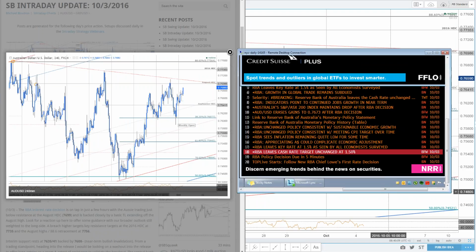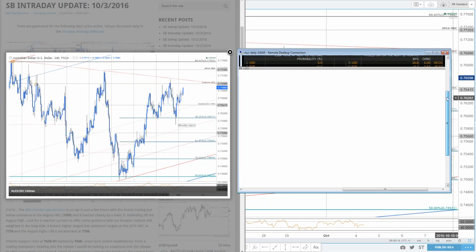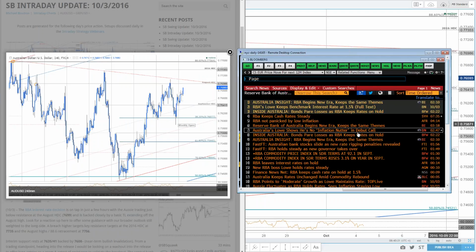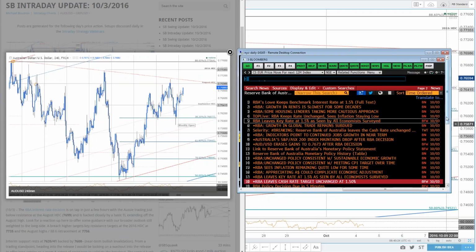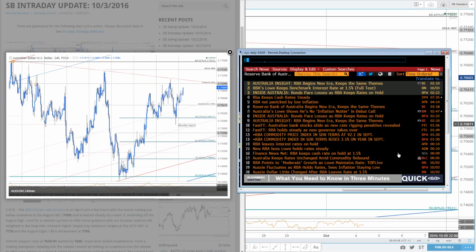Highlights from the RBA interest rate decision. The major highlight I kind of took away was right here. Okay, they did cite that indicators point to continued jobs growth over the year, unchanged policies consistent with sustainable economic growth, and there was one more concern over inflation. Appreciating Aussie dollar could complicate economic adjustment, so there's a little safe haven there that they're throwing out as far as strength in the Aussie.